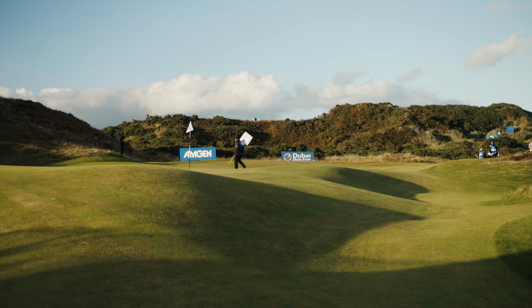Right, Jasper, let's reflect on our day. We've been wandering around watching these pros play RCD. What are your first thoughts on how they approach a golf course of this standing and this much strategy?